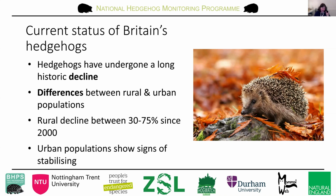That's very early indications, so we have to take that with a pinch of salt. But yeah, signs are positive in urban areas, and that may well be because of campaigns like Hedgehog Street, where people are encouraged to put hedgehog highways in their fences, connect up their gardens, possibly with supplementary feeding and all of that. And we do know that gardens are a real stronghold for hedgehogs. So gardens are now very important for hedgehogs. So yeah, there are signs that our town hedgehogs are doing better than countryside hedgehogs anyway.